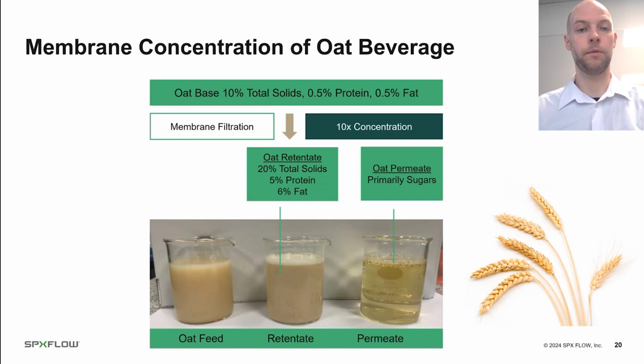For example, for oat beverage, we arrived at a membrane configuration and pore size that allowed us to concentrate the proteins 10 times alongside the fat and, of course, some residual starch. What you see in this picture is that the oat feed becomes much more viscous, much more opaque, and the brown color is really amplified. Now, the permeate, on the other hand, is totally clear, and it's very sweet, so that means it contains primarily sugars. And of course, if the retentate is the main product, we also have to look at the byproduct, in this case the permeate, and how to valorize that by some means. But it's important to say that we now have a cleanable solution with the right membrane configuration to provide this solution for an oat beverage.